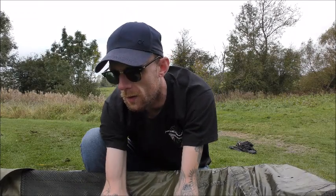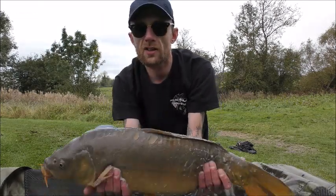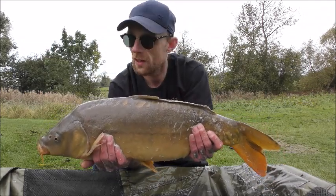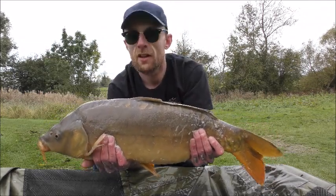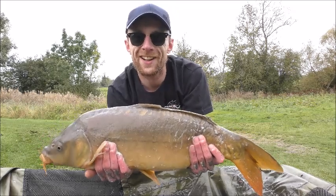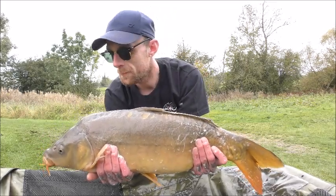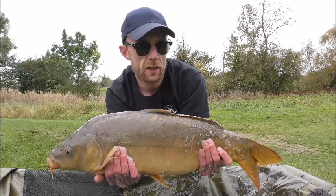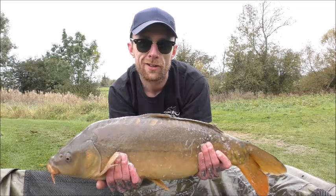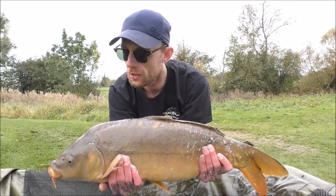Skinny, a lively mirror. Here we go, first catch of the day. It's a nice little mirror, not bad. Probably about 9-10 pound. Good 2 pounder. About 9-10 pound caught on a bit of floating bread, and for autumn that's absolutely brilliant. Off the mark, well done. Happy with that, not bad.